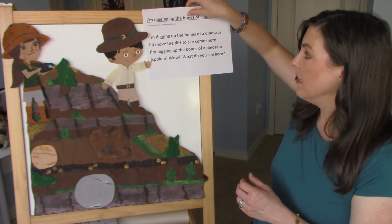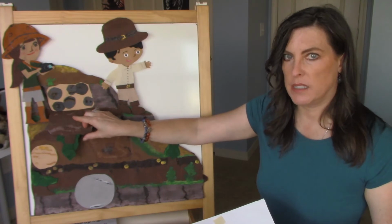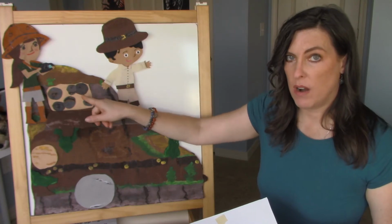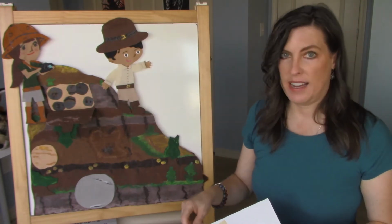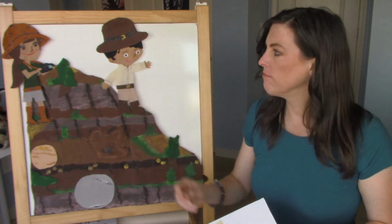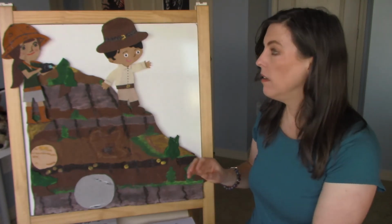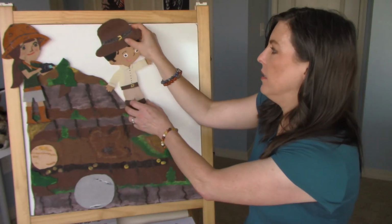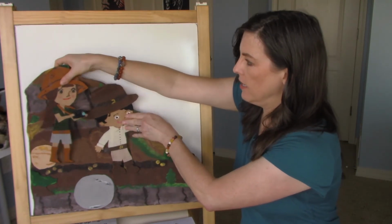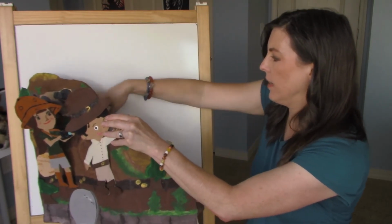All right. Do you remember we were talking about these eggs here? Should we count these eggs? 1, 2, 3, 4, 5, 6 eggs. I wonder what kind of dinosaur was in those eggs. I have some dinosaur eggs here, and we will take a look at them. Let's take our paleontologist down and our other paleontologist, and we will remove the Dinosaur Dig. Oh, there we go.